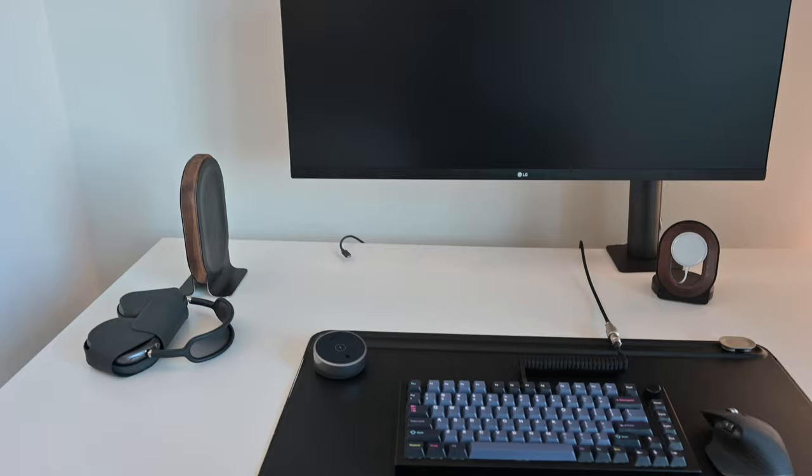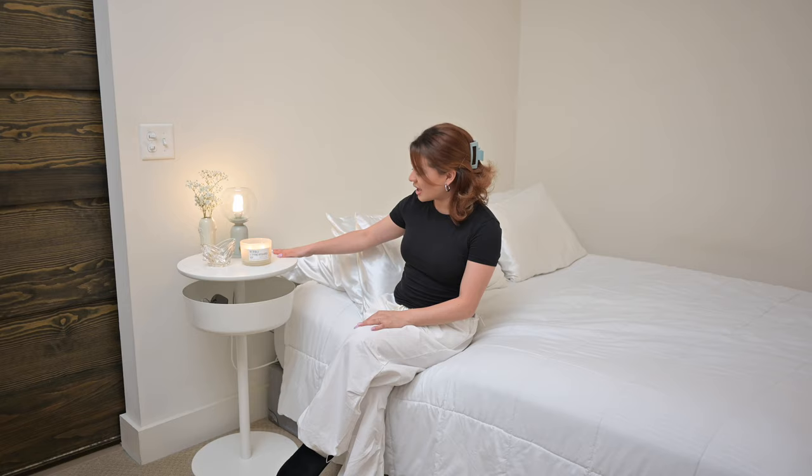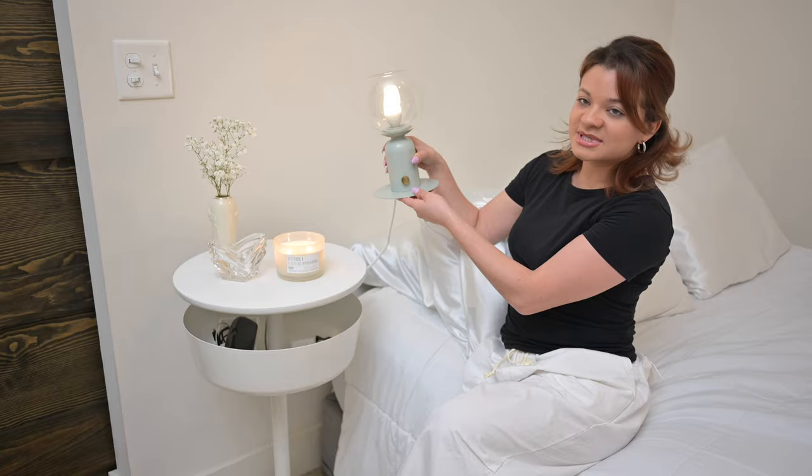Now off to the bedroom area. Okay, so now we are in the bedroom. So as you can see, it's very minimal, but we like the nice clean look. So we're gonna start over here. Next to the bed, we have a little nightstand that we got from IKEA. And then on top of it, we have a little lamp. It's like a lantern from IKEA as well.